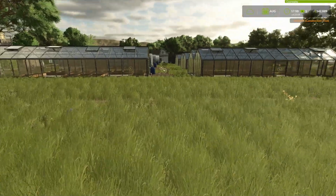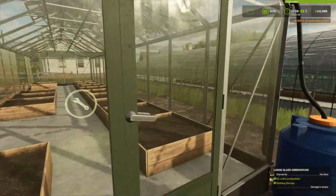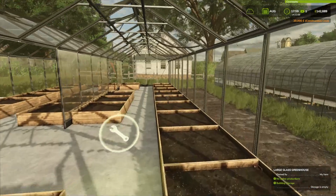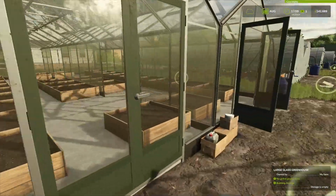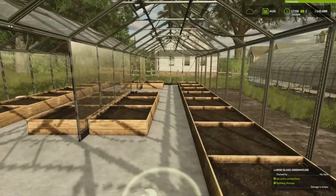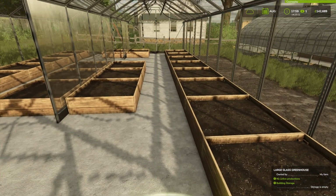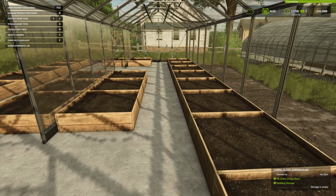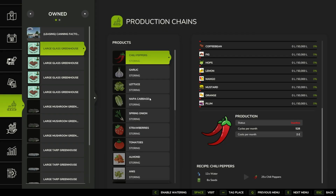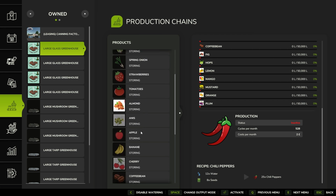Right, there we go. I say we'll have to put seeds in as well, and obviously water, but we have to put seeds in these ones as well. But just make sure I've got the right one. Alright, so with this one we can do almonds, so we'll activate that. We'll enable watering. So we'll do almonds.